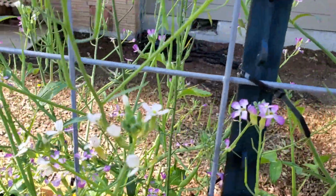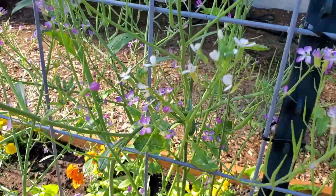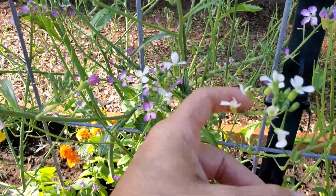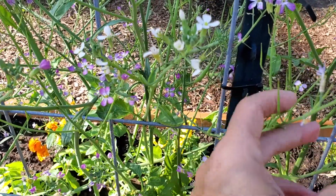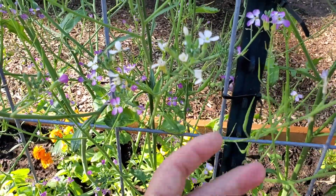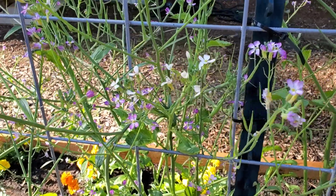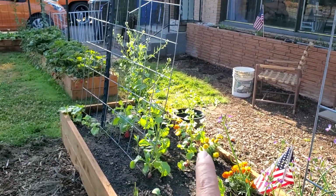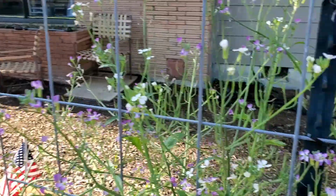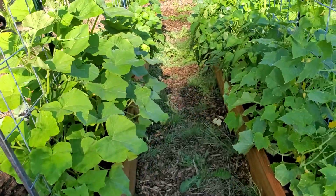That's my wasabi radishes. Interesting, they got some white ones too. I didn't plant any that should be white over here. This should all be some wasabi. The white ones are over there. I don't know.